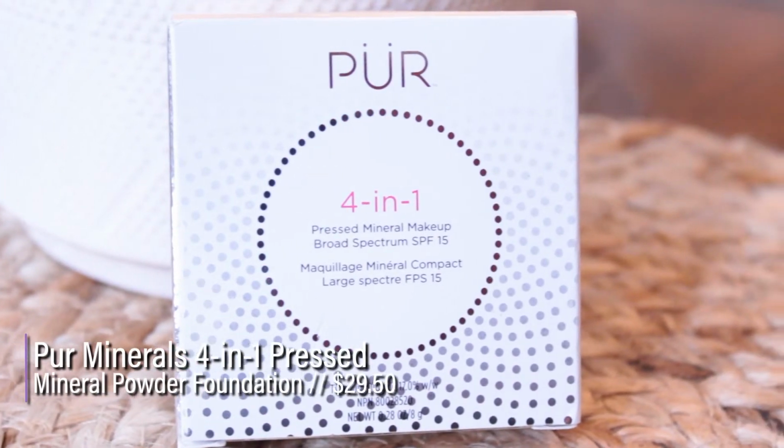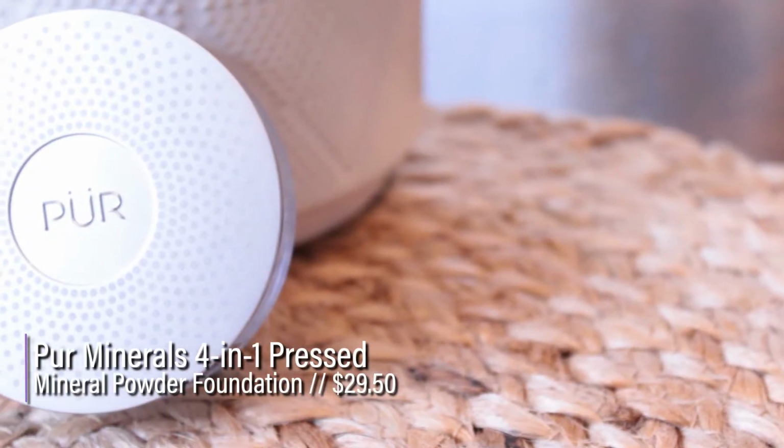Here is the package that it comes in. I have the shade Porcelain. Hopefully this matches me. It does feel heavy. It does look pretty nice. I haven't even opened this up. This has very good reviews, you guys. It has 4,789 reviews and 4.5 stars right now, so people are loving this. This was $29.50. I bought mine off of Ulta.